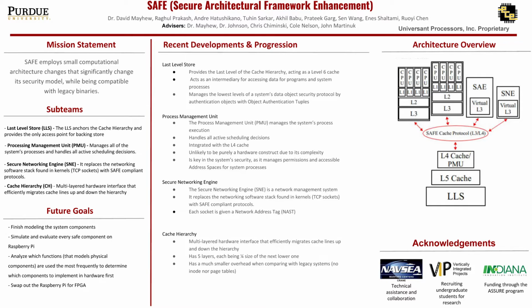Fundamentally, SAFE is a hardware-based containerization technology that replaces the lowest levels of a traditional operating system with hardware-based system components. It preserves existing computer architecture models, but modifies the memory model right from the L1 cache up to the last level store, or what can be perceived as a hard disk drive. It completely replaces the microkernel found in modern operating systems with cache-based hardware containerization technology.